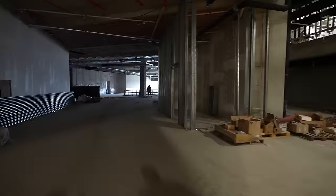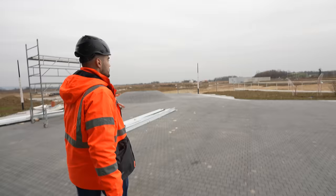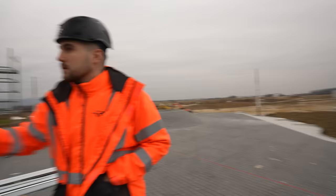So this will be the main entrance and so-called showroom inside here. Okay. So let's go check out the entrance outside. So you can see the trafo station behind this little bobcat. The first tree is planted. Trafo station down there. This is the main entrance here, so employees will walk from the parking lot, which is down there, inside here, which will be the main entrance.